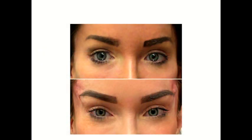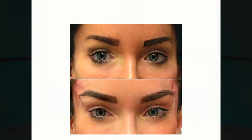They may look good on the table or for a week or so afterwards, but they really don't look good long term. And then if they do have a problem, you can get an infection, you have to take them out, and you can get a scar deformity. So I would say this is a no-no. I would not do a thread lift. That just doesn't look good.